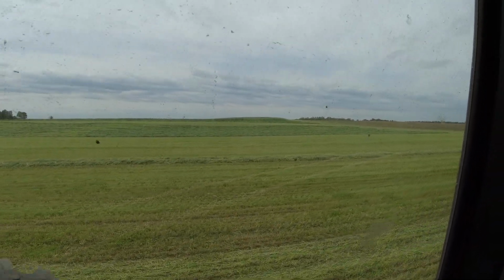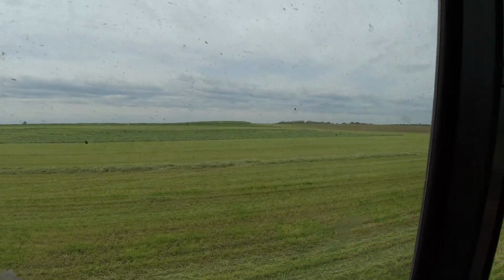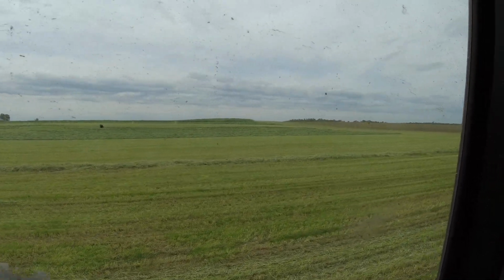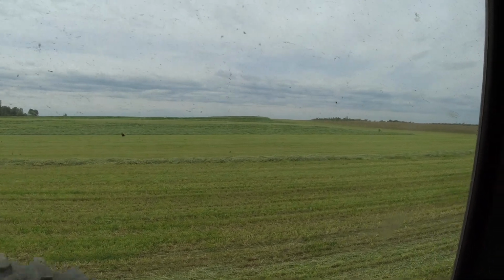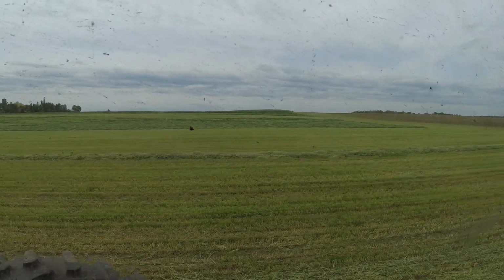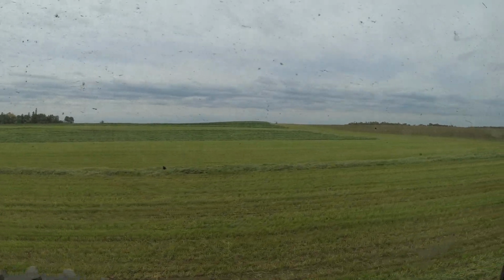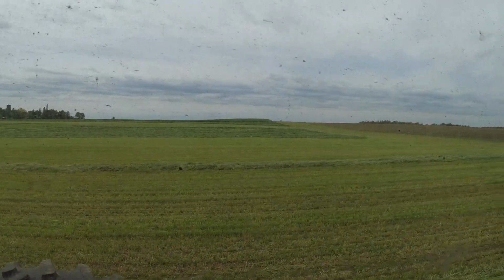So as you can see, they're supposed to start raining tonight, and they're talking several inches over the weekend again. So we are going to pick up as much of this as we can. The bag is actually almost full, so I think 4 or 5 more loads and the first bag will be full.